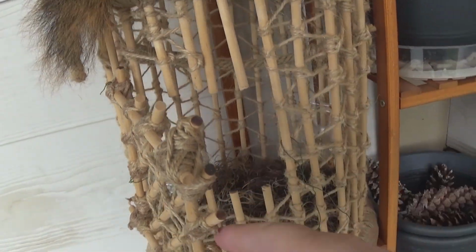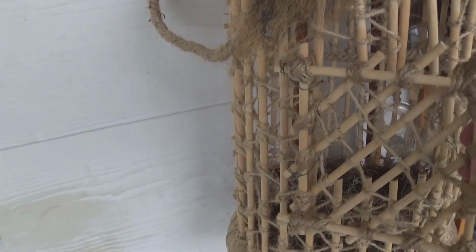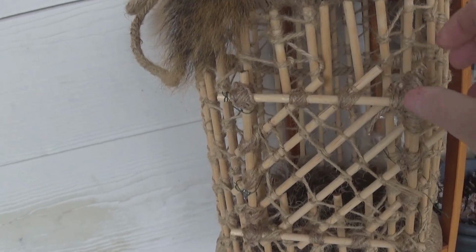I made this as a bird cage. I was kind of hoping to get a small bird. Maybe I will next summer. I'll get a little small bird to put in here and keep with me.